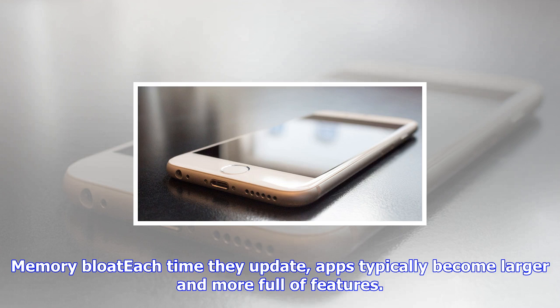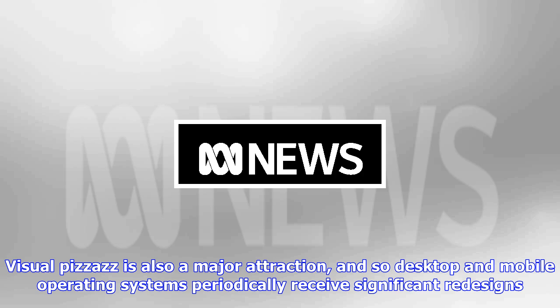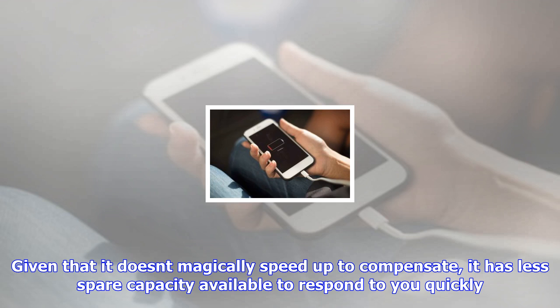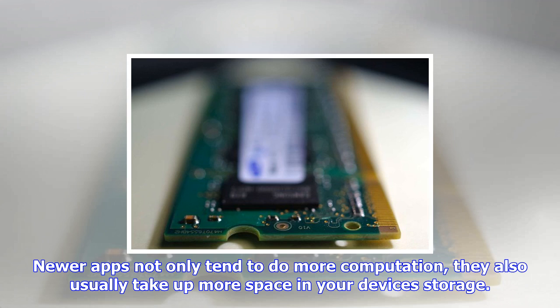Memory bloat. Each time they update, apps typically become larger and more full of features. Visual pizzazz is also a major attraction, and so desktop and mobile operating systems periodically receive significant redesigns. All that extra functionality and glitz requires your device to do more computation than it did when it arrived home from the store. Given that it doesn't magically speed up to compensate, it has less spare capacity available to respond to you quickly. Newer apps not only tend to do more computation, they also usually take up more space in your device's storage.